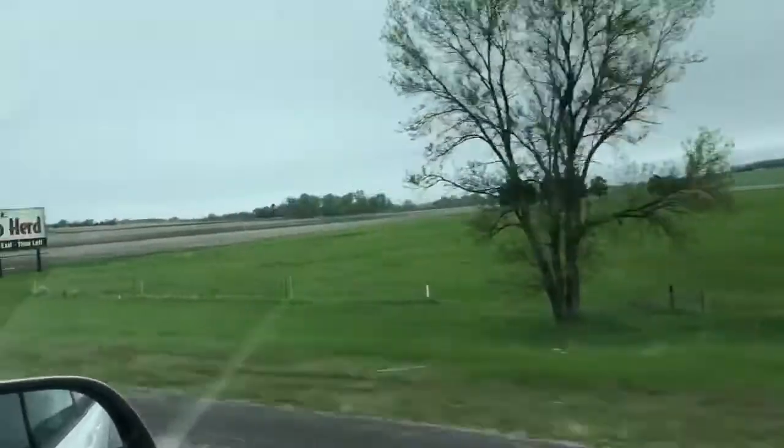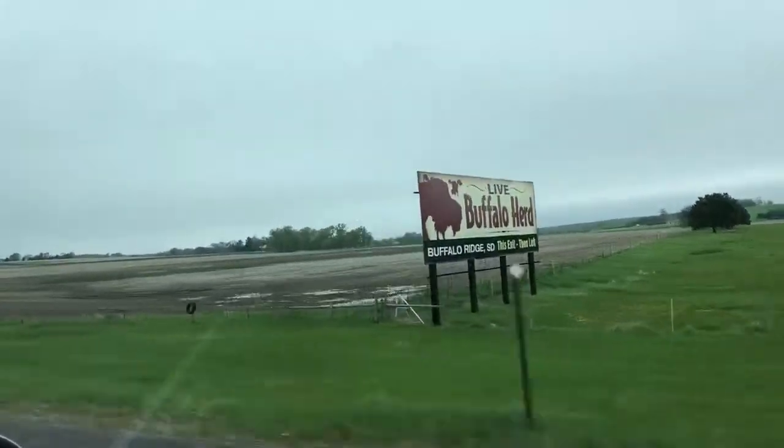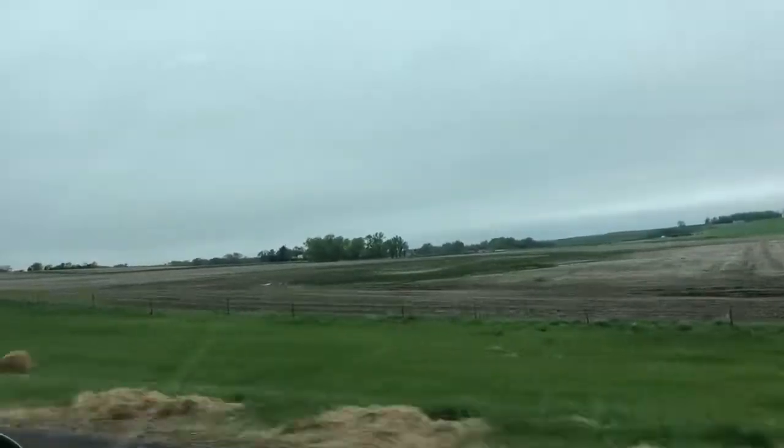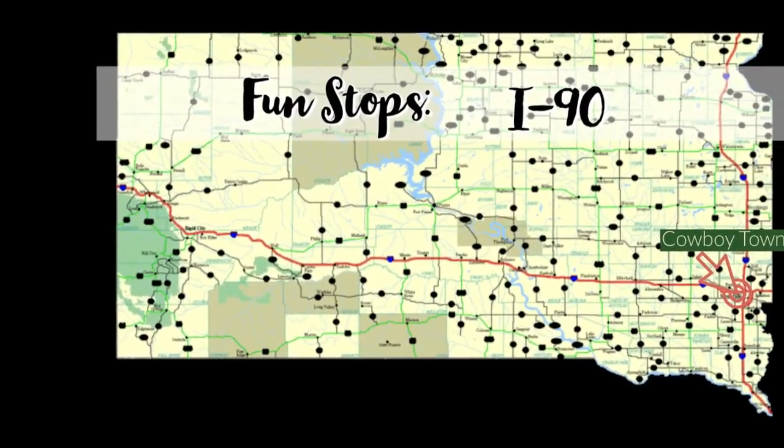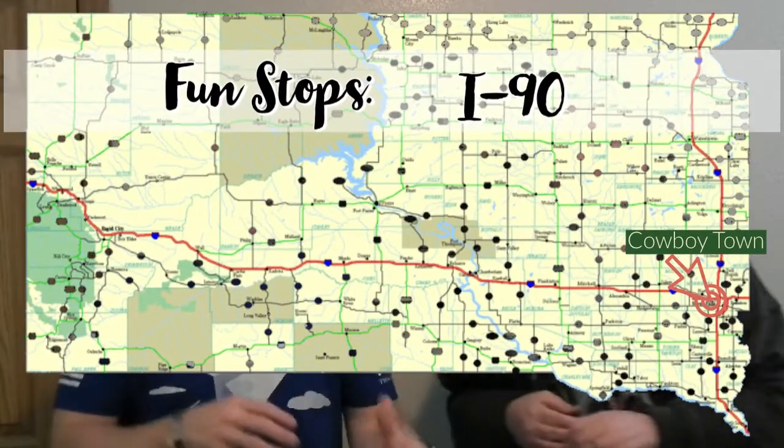First stop that you'll come to is at exit 390. It's a place called Cowboy Town. It's supposed to be like an Old West sort of place. It's the second one in South Dakota, because we'll talk about one that claims to be the first one. There's another one that's called the original. We'll get there.